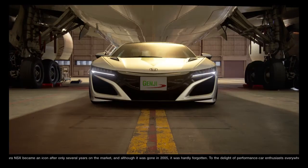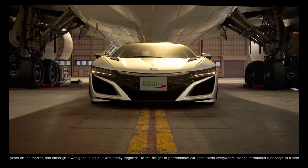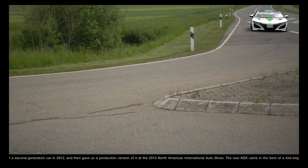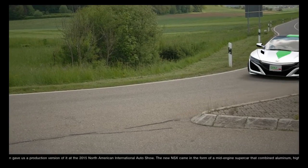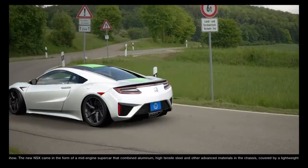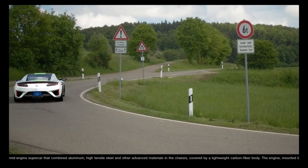I wanted to try and show you the rear license plate, but looks like we got to go through this first. That's kind of bogus, but hey, I like seeing this stuff anyway, with all the various cars that go through these landscapes. There we are. There's the Overwatch logo.